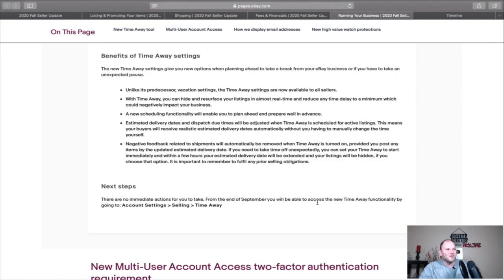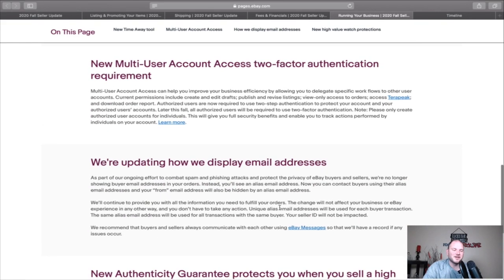It doesn't say they'll remove defects for late shipments. Does this do what we're asking it to do? Jesus, eBay, is it really that difficult? If this does, thank you. If it doesn't, holy mother of good God. Okay, I'm not going to rant on that.